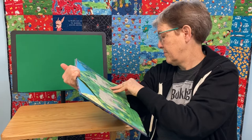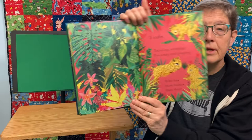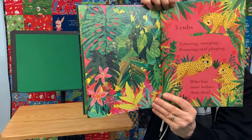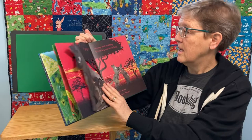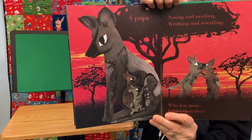Ooh. This leopard has three cubs. One, two, three. Tottering, swaying, bouncing, and playing. Who has more babies than that? Ooh. This wild dog has four pups, nosing and nestling, writhing and wrestling. One, two, three, four. Who has more babies than that?